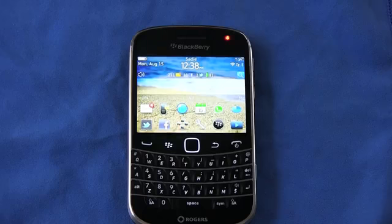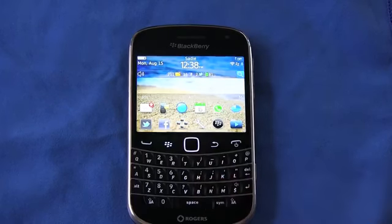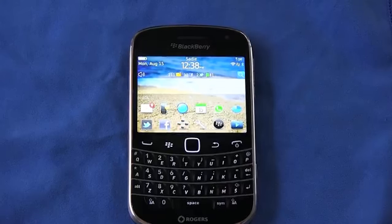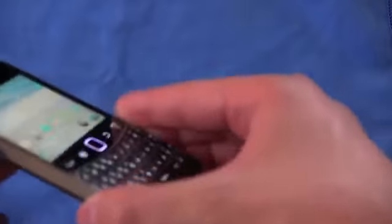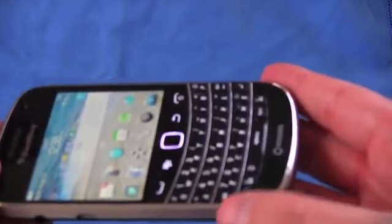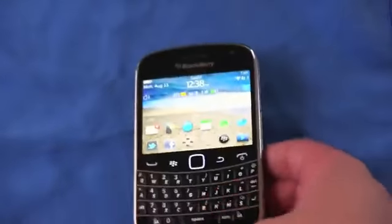In fact, I look forward to replying to emails now and text because it means I get to use this keyboard. That translates to fewer mistakes and quicker, actually much quicker typing. The keyboard is outstanding. I can't say enough for how good this keyboard actually is. RIM completely nailed it. All right, let's go ahead and talk about speed.